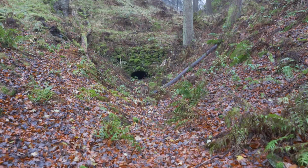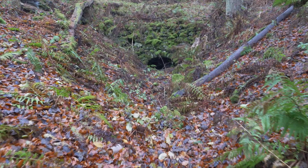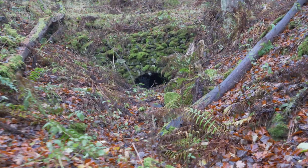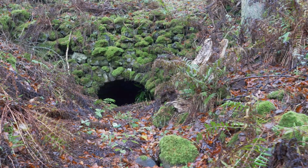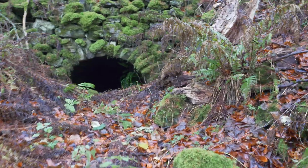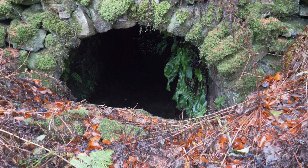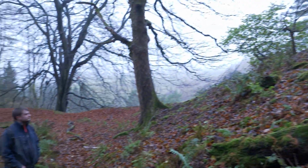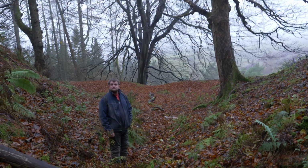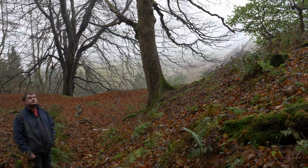Right, I'm a little out of breath. So here is what supposedly on this old map says is High Skiers. As you can see, it looks quite old. It's quite high up on the hill as well. Look at the size of the entrance to it as well, really big. If we pan around a bit, it's a strange sort of outlook. There's not much of a spoil heap as such outside of it, so I don't imagine it goes that deep. We'll have a look.